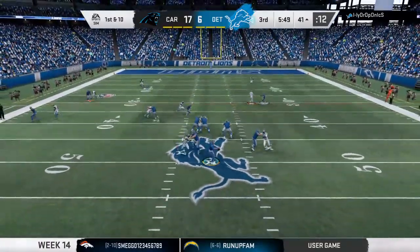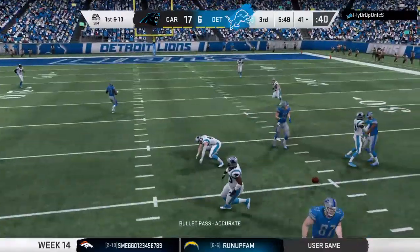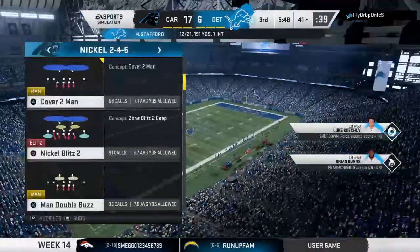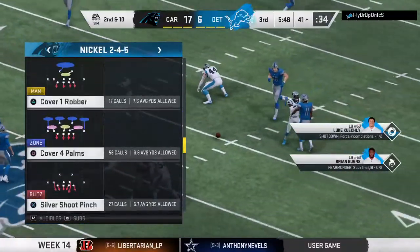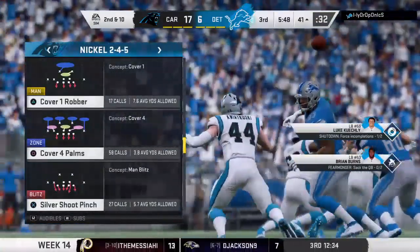From the gun, Stafford. And nowhere to fit that football in. It's knocked away and incomplete. Kerryon Johnson, the intended receiver. And that'll bring up 2nd down.